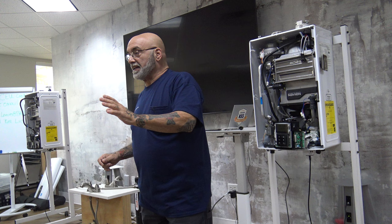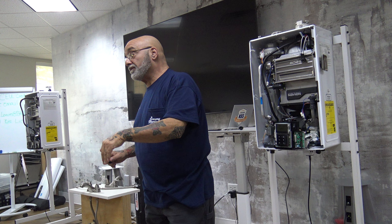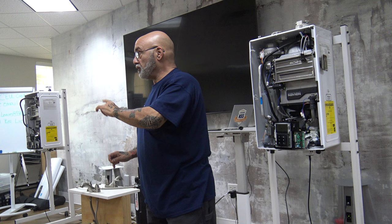So that is pretty much one of the major issues that I find, that they go vertical, which is even worse. And here in Florida, a condensing unit will condensate no matter what temperature or humidity it is. But that concentric venting will condensate differently when you have a temperature difference like we have here in Florida.